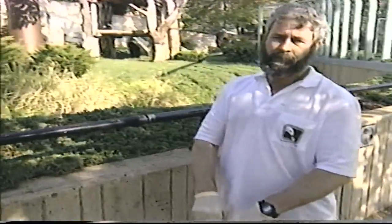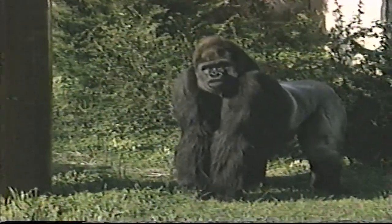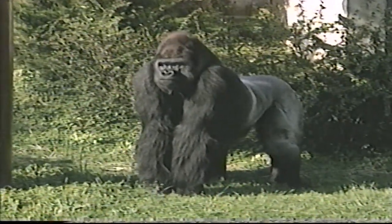Zookeepers get to know the animals pretty well. This is Milt doing an imitation of Mopey, a 400-pound silverback gorilla. This is his mean stance. He gets himself all stiff and his arms are stiff and he puts his hands together and his lips will be puckered in and he'll stand up with mean, you know.